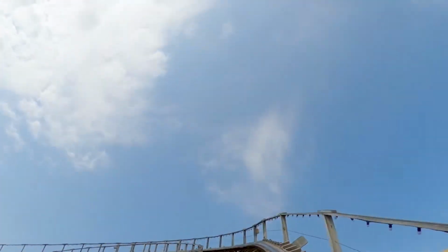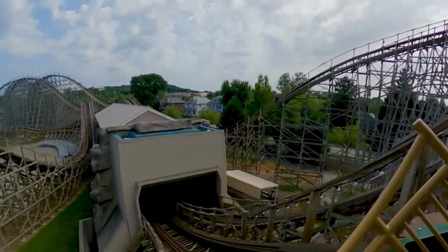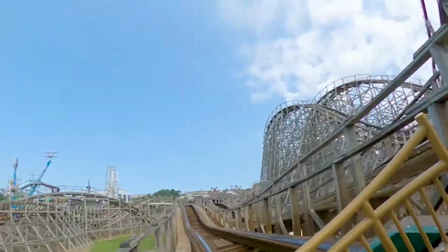The way that this layout is made with Lightning and Thunder is just so much fun. The way you weave in and out of each other, racing each other, you do get a race literally every single time you ride this ride.